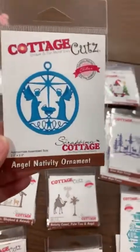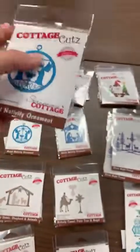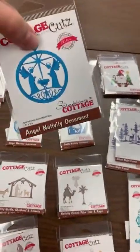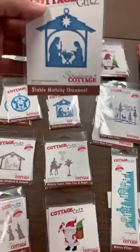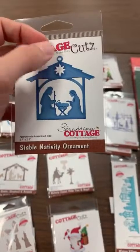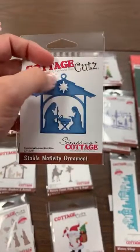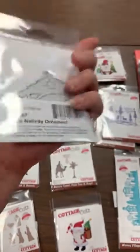These are really pretty. This is Angel Nativity Ornament. If you want to use it as a circle on something, just pop that little piece off. Same thing here, Stable Nativity Ornament. I like to put these on tags and use that, or sometimes when I put it on my card, I just do a little bit of string through the top too, so it's like a decorative piece. You can kind of see the size of that one.